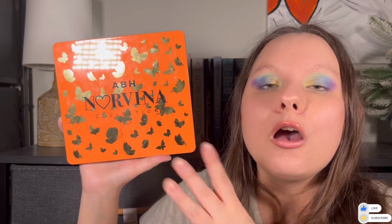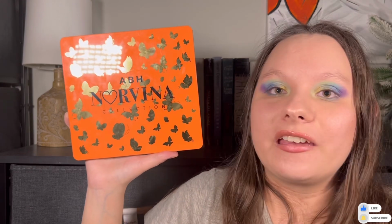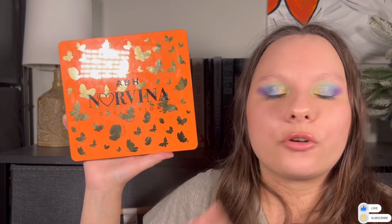But if you really want to try a colorful palette, a bigger palette, now yes, these are a little on the expensive side. And they do have many other colors, like a blue one, a purple one, a pink one. And I know this one's very chaotic, so you might not want to start out with this one. But the formula is very workable. I feel like the formula is what you should start out with when it comes to ABH. I really love this palette. As I said, I wish they could come out with a green one. We'll see what they do in the future. But this is one of my favorite colorful palettes.